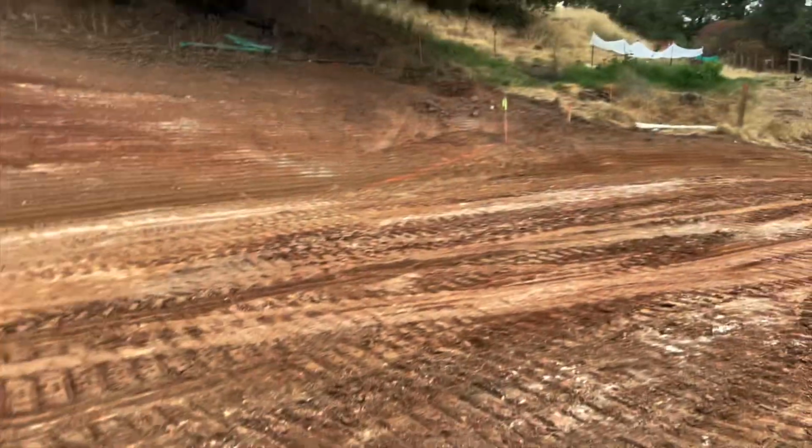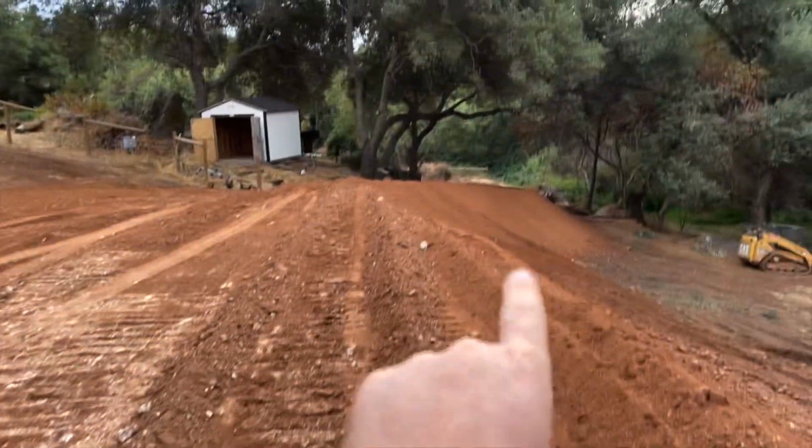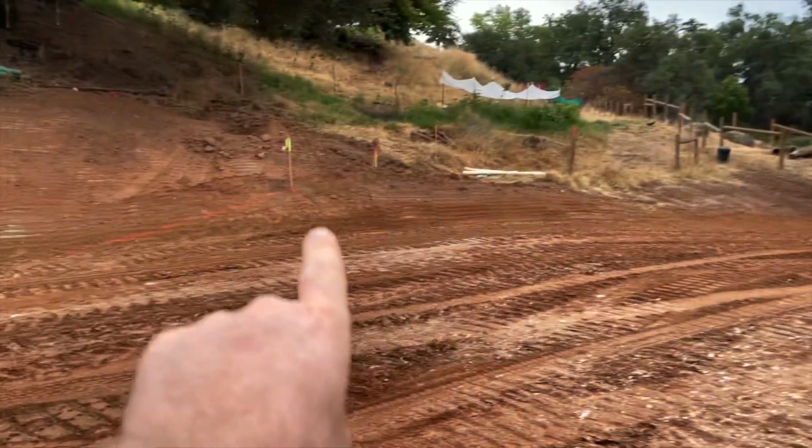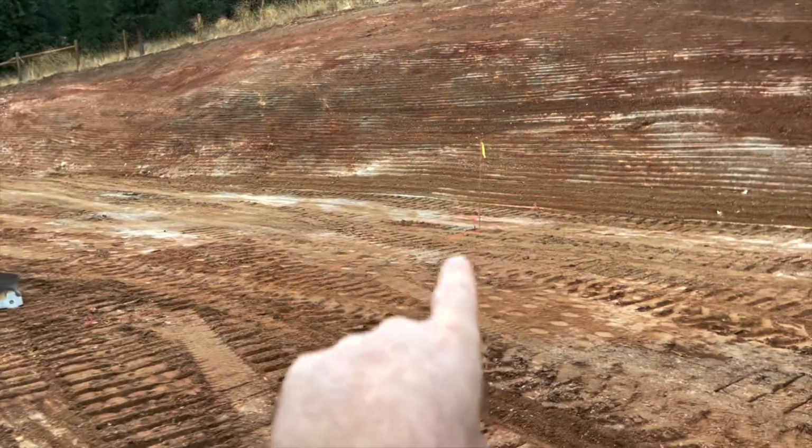So basically that corner there, it's the edge of the pad. There's not a marker over on this side, but that corner there is the edge of the pad. And then this one here is where the greenhouse will end.